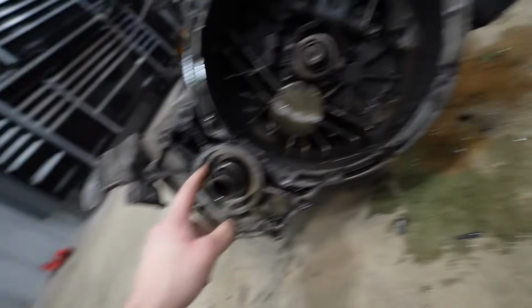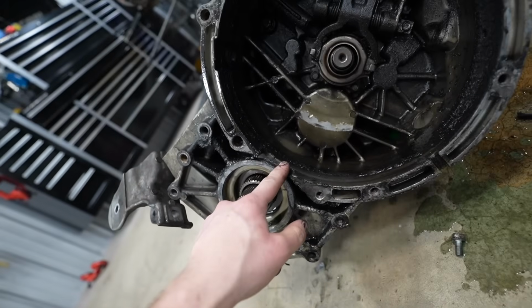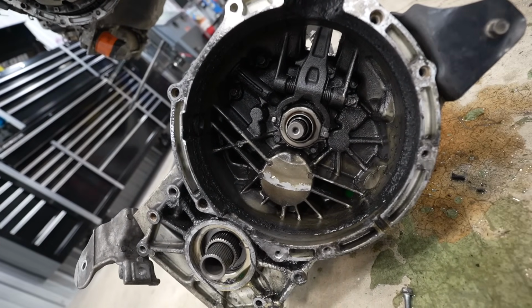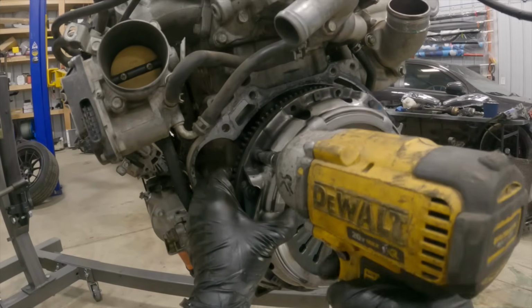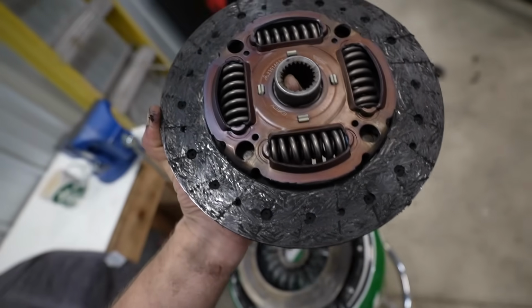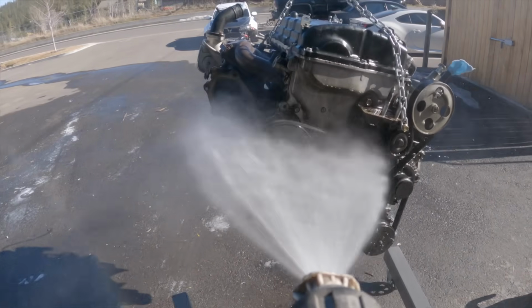All the oil that was leaking from the T-case to trans traveled in to the clutch area, which probably explains the clutch slippage issue. You can still see life on the clutch, which is crazy. This thing hardly would move under its own weight.